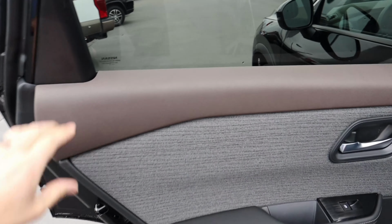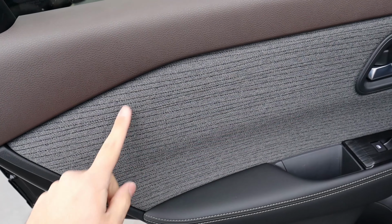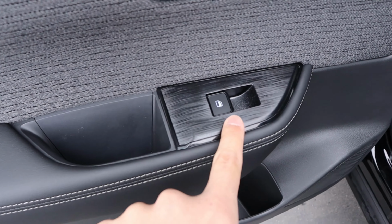Now here's the door panel. You can see with the padding at the top, and then we've got this cloth trim here in the center. Definitely love the design of that. It's interesting. Padding down below with the stitching goes across, and then look at this trim here. Pretty interesting.